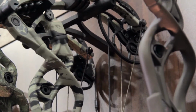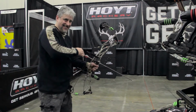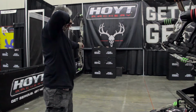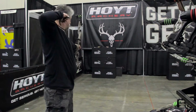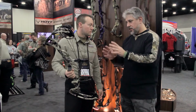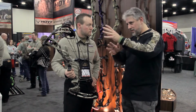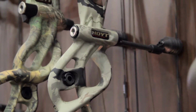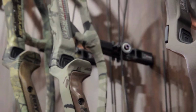That's awesome. Now, I got to shoot the aluminum 34 just a minute ago, and the only difference is the riser. Everything else is the same. Right. As far as the components go and the new technologies, both of them have the new ProLock limb pocket, the new UltraFlex limbs, and the new DFX cam systems. And that's a big deal because with the 34-inch bow and the 7-inch brace height, and the new limbs and cams, you're going to have all the forgiveness of a 37-inch bow. The 34 will feel like a 37, and the 31 will feel like a 34.